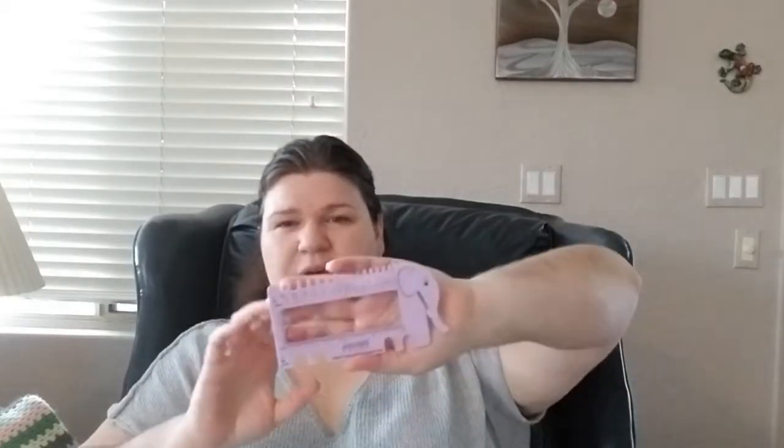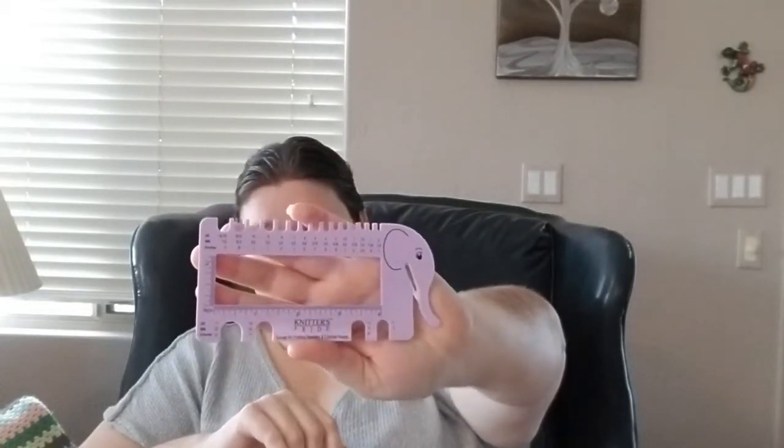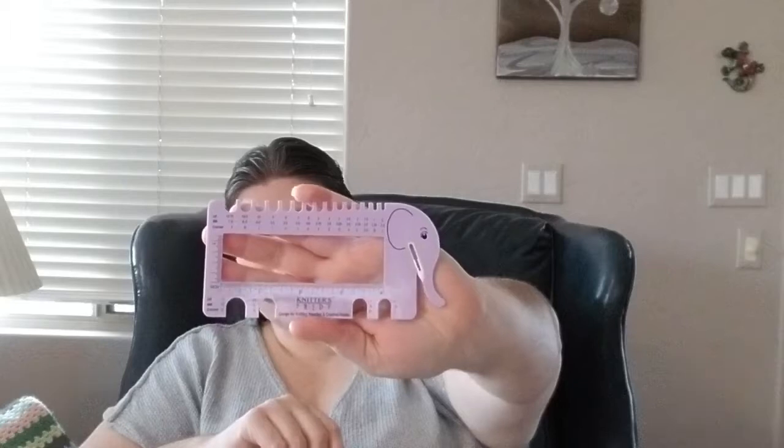So I also purchased last night, we had a pajama party at our local yarn store, which is Isabel's Parlor in Wickenburg, Arizona. If you guys are ever out in Arizona and looking for a really awesome yarn shop, go ahead and check out Isabel's. She stocks a lot of silk because that's her favorite thing to knit with.